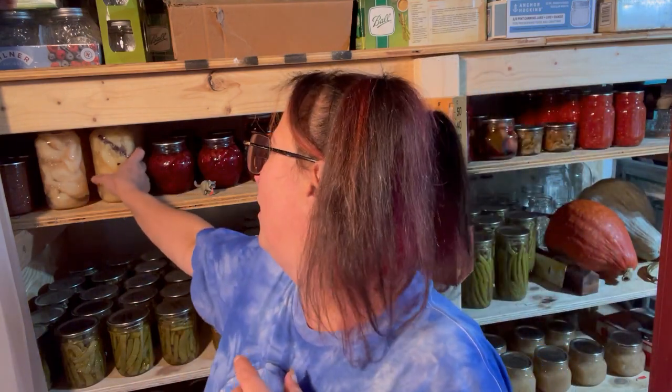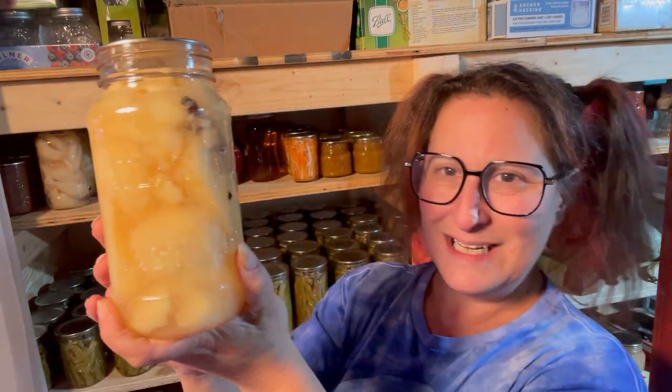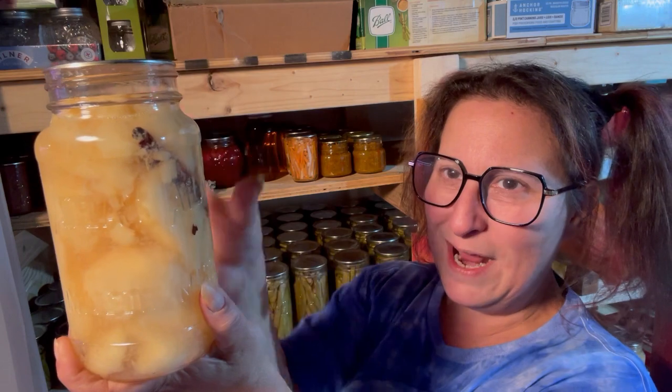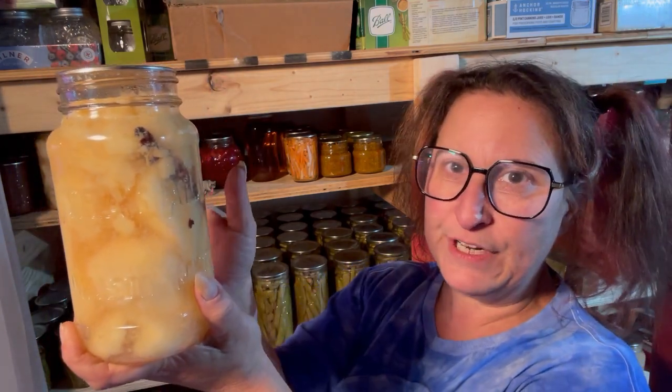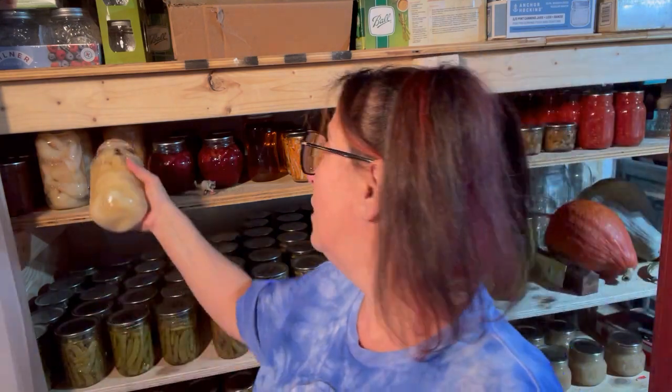I used these Atlas jars that tomato sauce comes in. I reused their jars and they're skinny and I can't get my whole hand down in there. So packing these jars was a little bit of an adventure. I would like to do these in wider jars next year.